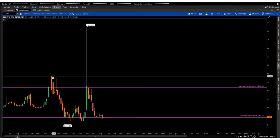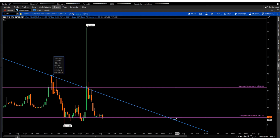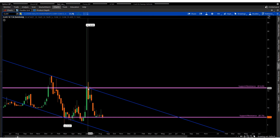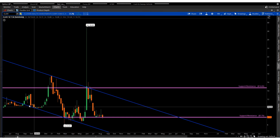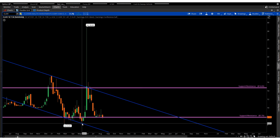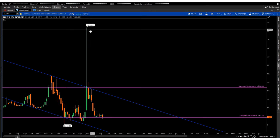I also added a channel for the weekly time frame, and let me just line this up about here, so this way it's consistent with the top of the body, not including the wick, of the candlestick. Based on the downward channel, price was supported during this time period over here, as well as the time period that ranged from March 2021 all the way through May 17th of 2021, before price got above this price level and went vertical up to 28.85.